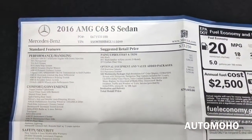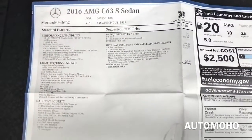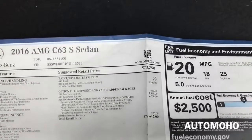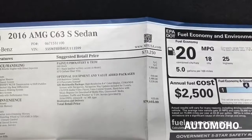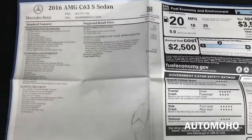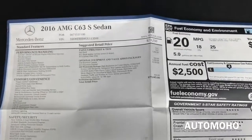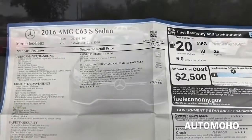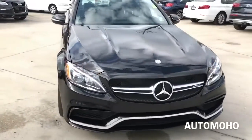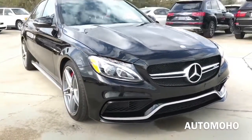So here I have the sticker of the car. As you can see, all the standard and optional equipment that comes with this vehicle. Starting price for this vehicle is $73,250, and with all the optional equipment added, it comes up to $79,645.